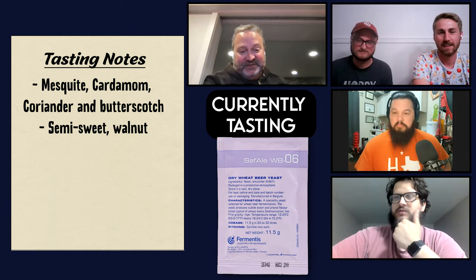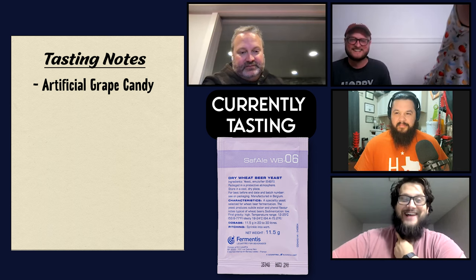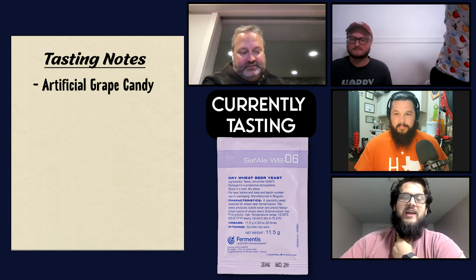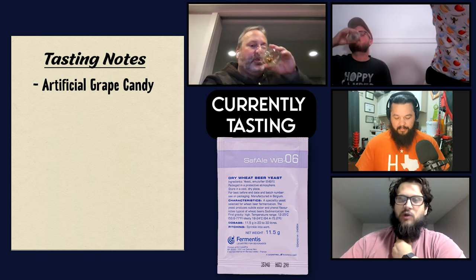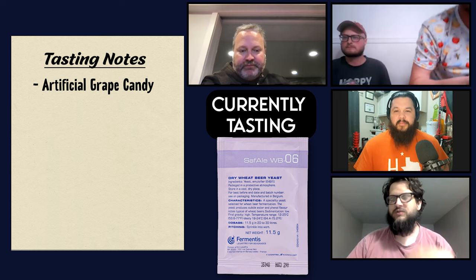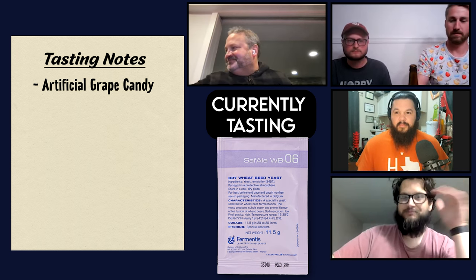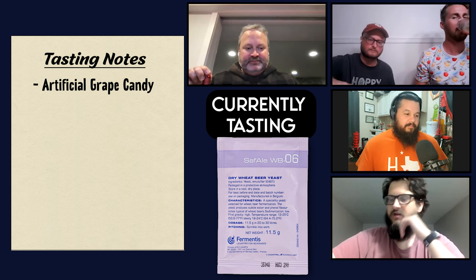So this one I marked, and this is the only one I mentioned this for. My bottle was pretty low. I think this is one of the ones that leaked. On the nose, I got straight up artificial grape candy. And after I got that, I could not get that in a bunch of the other ones that looked like this one, because this one was one of the lighter, really light colored ones. Like there were a few that were almost like water clarity and color wise.